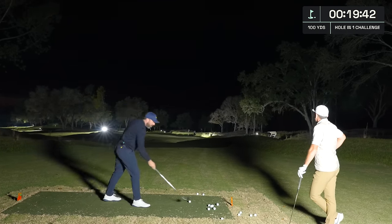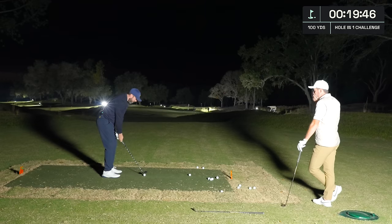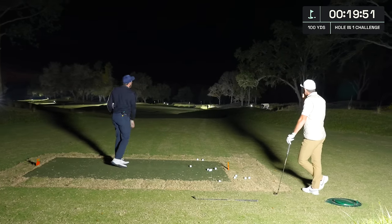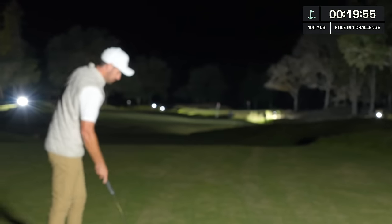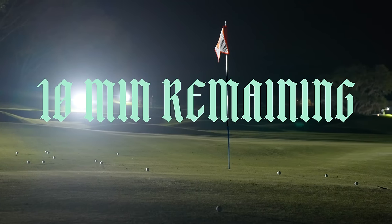That's a bit left. I think it's got to be short and left to get that kick. I'm on the verge of switching clubs. I'm on the verge of going to a 52 and trying to run it in a bit more. We've got 10 minutes left. Yeah, I'll go this lot.